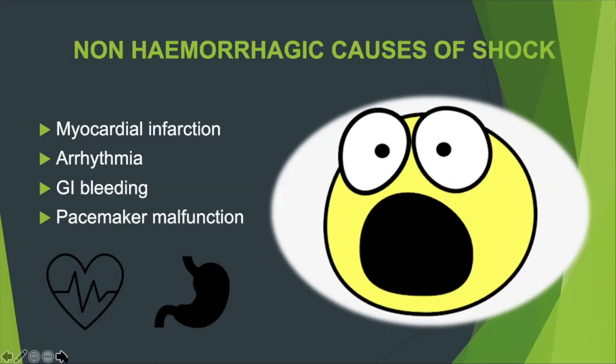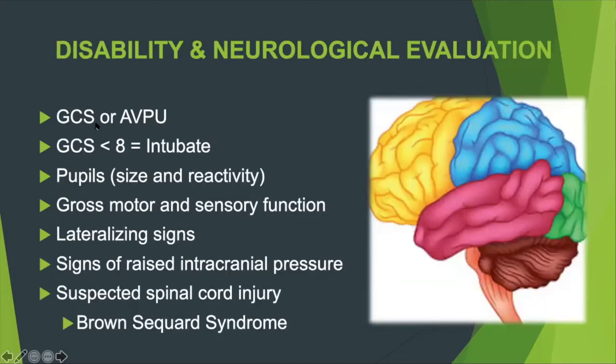multi-organ dysfunction. So in terms of D, disability is essentially your brain. You want to protect your brain. So check for any focal neurology, check for raised intracranial pressure. What is Brown-Séquard syndrome? So that is hemisection of the cord.